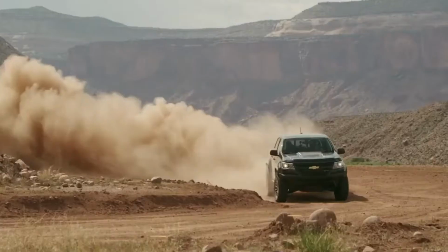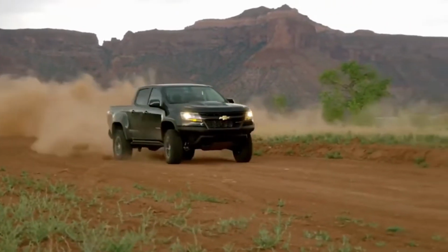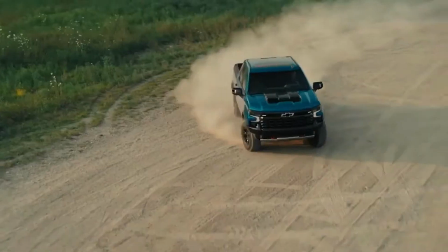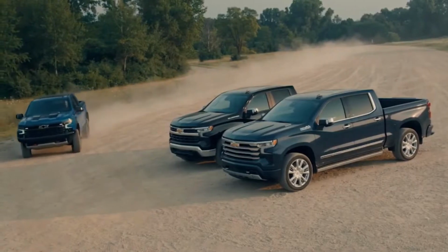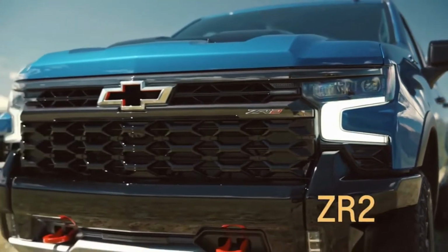And it's because of that popularity that we're adding to our factory-lifted trucks as part of our overall truck strategy. Plus, we've had so much success with Colorado ZR2 at the dealerships and on the racing circuit, we decided to build on that legacy. Enter the 2022 Silverado ZR2, Chevy's flagship off-road truck and the latest addition to our factory-lifted truck lineup.